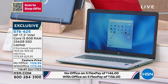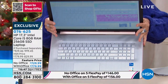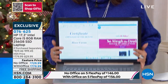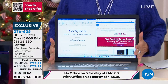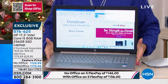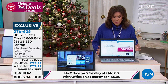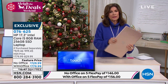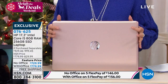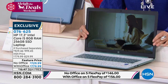So here are the choices that we have for you. The one in front of me is going to be your rose gold. I'm going to hold this up so you can see just what the keyboard looks like. It's like a brushed silver, absolutely gorgeous. The nice part is not only getting that huge 17-inch screen, I'm going to hold it up so you get a perspective on it, but it also increases the size of that keyboard. That's one of the things I love the most, that it's really comfortable to use. This is the rose gold, an absolutely beautiful color.